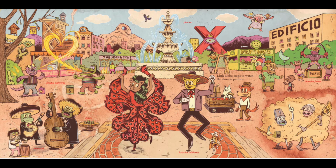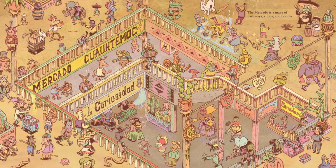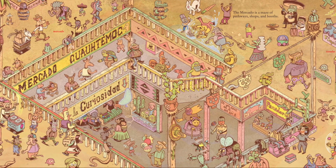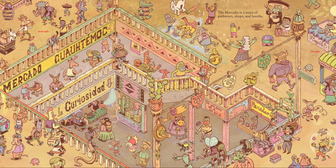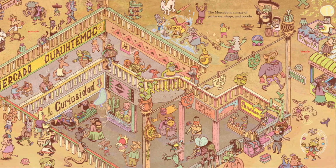Little Lobo stops to watch the dancers perform. Wow, look at those dancers in the middle, and the musicians on the side, and even some fire eaters performing in the background there. There's the inside of the market. We're finally where Little Lobo needs to be to make all his deliveries. The mercado, the market, is a maze of pathways, shops, and booths.